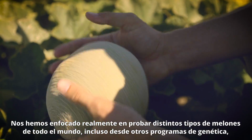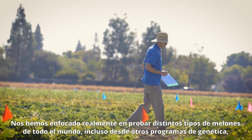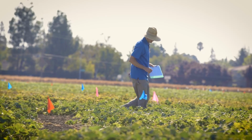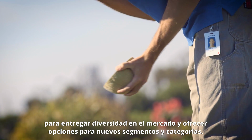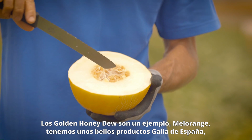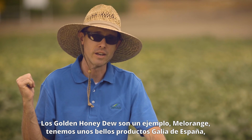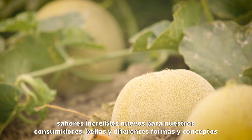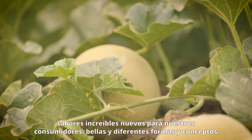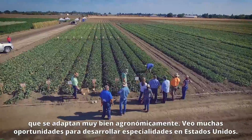We've really focused on trying to source different types of melons from around the world, from other breeding programs also, to bring diversity to the U.S. market, to create options for growing new categories and segments. The golden honeydews are an example, Melorange is an example. We have some beautiful Galia products coming from Spain that, I mean, just amazing flavors that U.S. consumers aren't used to, beautiful different kind of looks and concepts, and things that are really well agronomically adapted here.